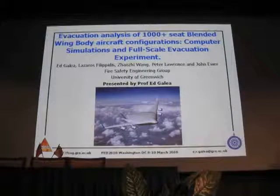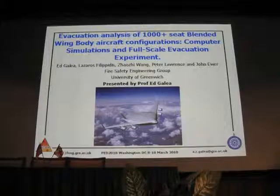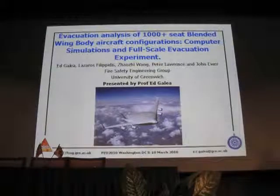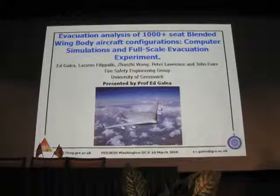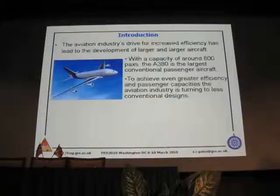The role of the University of Greenwich in this project was to look at the blended wing-body aircraft that you see here and undertake evacuation and fire analysis of this aircraft to come up with a design that was considered to be safe from an evacuation point of view. So that's what I'm going to be talking about during this presentation. I'm going to be talking about some computer evacuation modelling we did, some full-scale experimentation we did to back up the modelling, and then, if I get time, some of the fire modelling and how we combine the fire and evacuation modelling together.